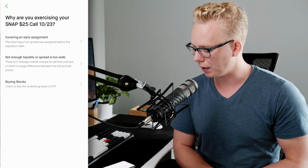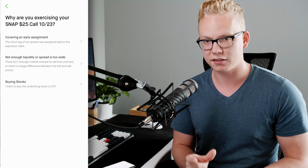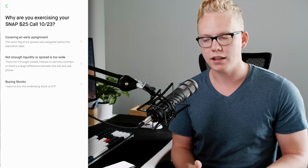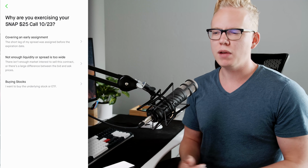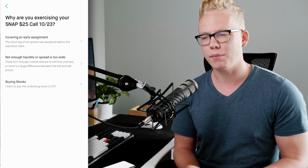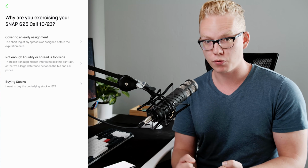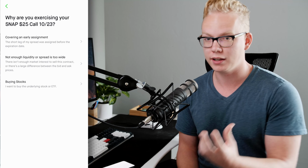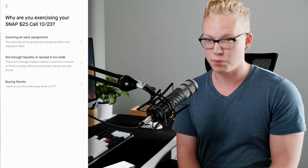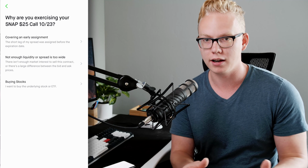The second case where you might want to exercise is if there's not enough liquidity or the bid-ask spread is really wide. If there's not very high liquidity, like low volume, and the bid-ask spread is really, really wide, you may have trouble selling the option, or you may have to sell it for dirt cheap, and it might be more cost effective just to exercise the option, especially if you're running up into expiration and you still can't get a fill no matter how low you're setting the sell limit order. Well, then you should probably exercise so you don't risk the entire option expiring worthless.